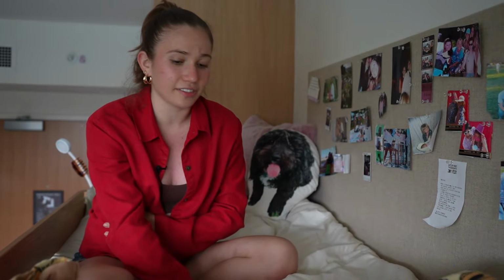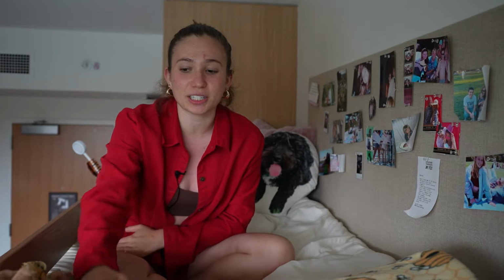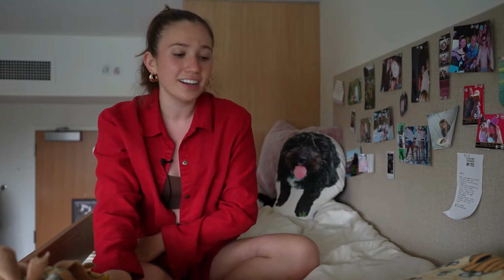Welcome to my bed. So I got my sheets, my duvet cover from Target, and then my best friend and I actually made these blankets for each other. We each got to pick out a fabric that made us think of each other, and then we made it. So she made me this one, and then I made her one, and it's over at UC San Diego with her. And then I got this from Target as well.